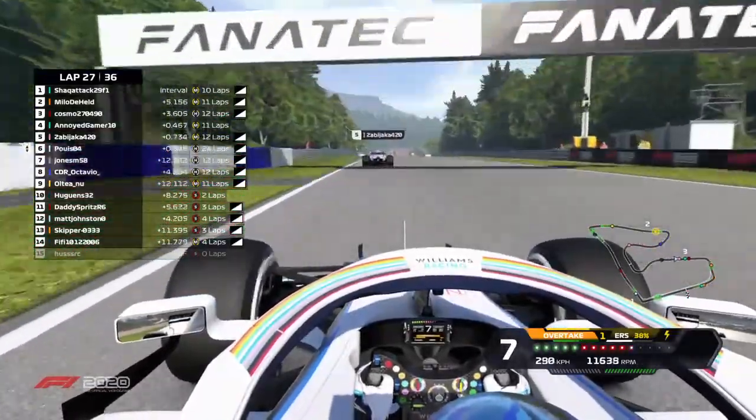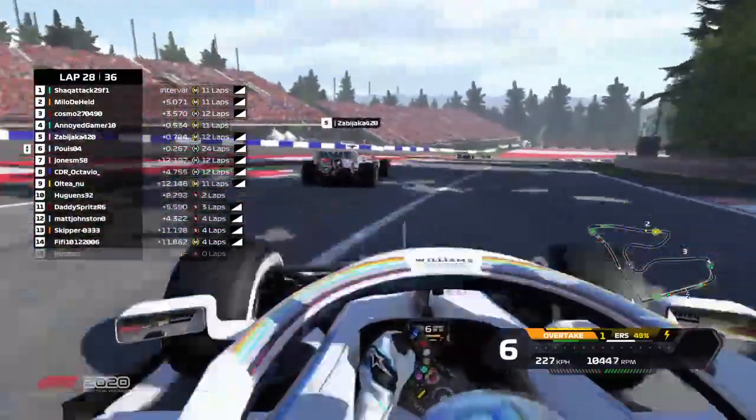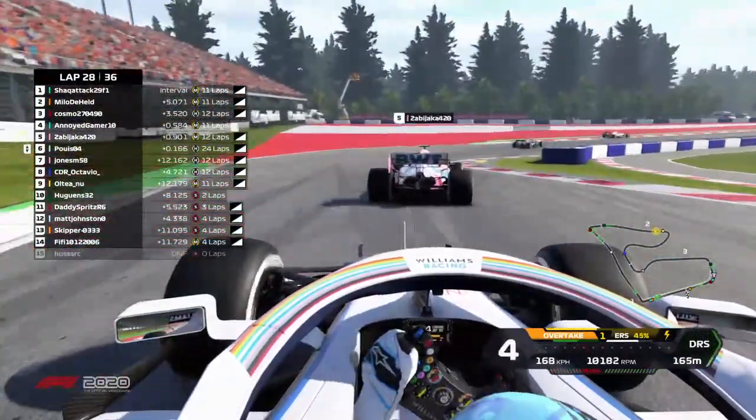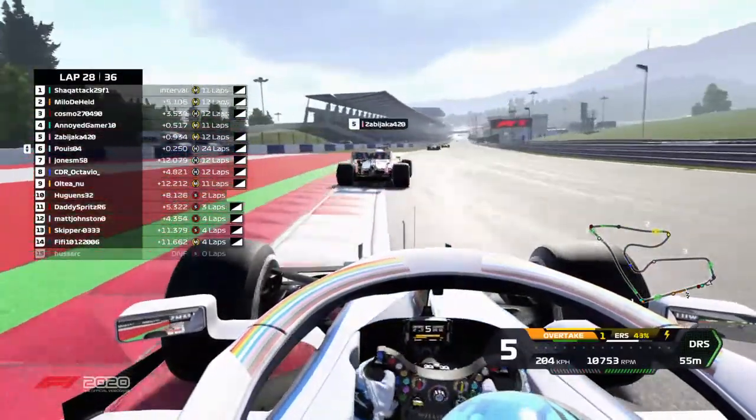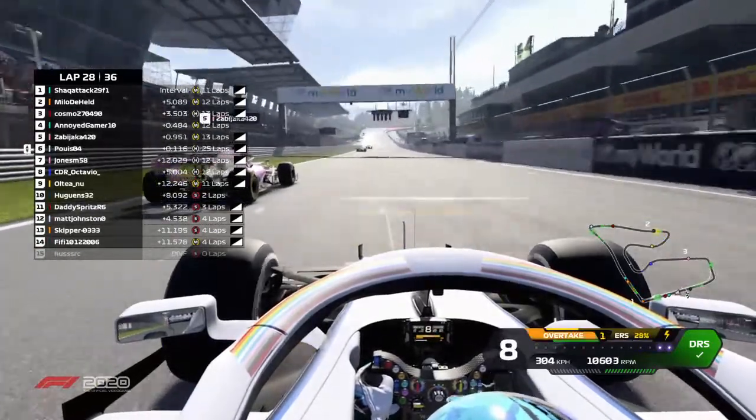Who's reeled himself back in to the battle on those old hards. How late will he go? Will he try and go to the end on these tyres? Will he bolt on a set of softs for a last mad dash at the end? Will he have a mad dash into turn 1?